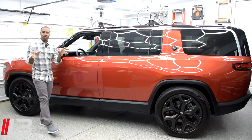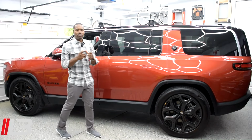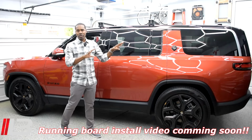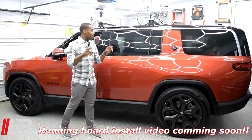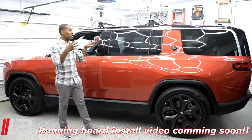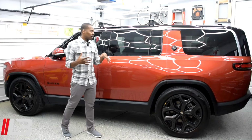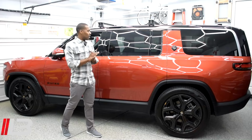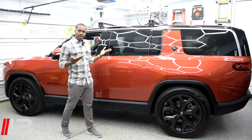So yes, this is the Rivian R1S 2024 edition, and this thing is beautiful. Now, this is the performance all-wheel drive with Max Pack. This is just a quick walk around video. I'll show the exterior, I'll show the interior, and kind of give you my thoughts on what I think of the vehicle, but it's beautiful. I'm gonna stop talking. Let's go ahead and check it out.